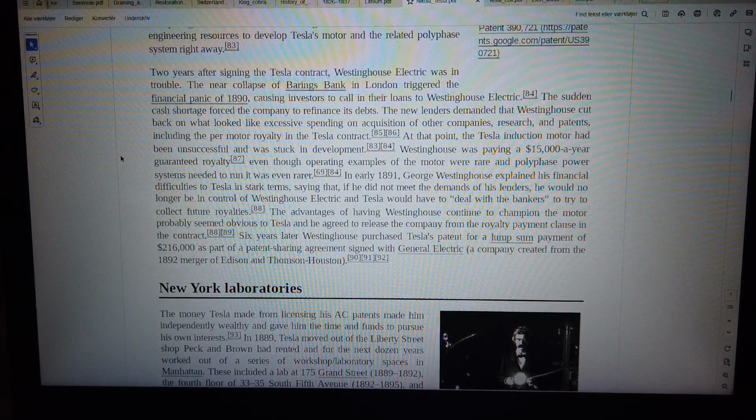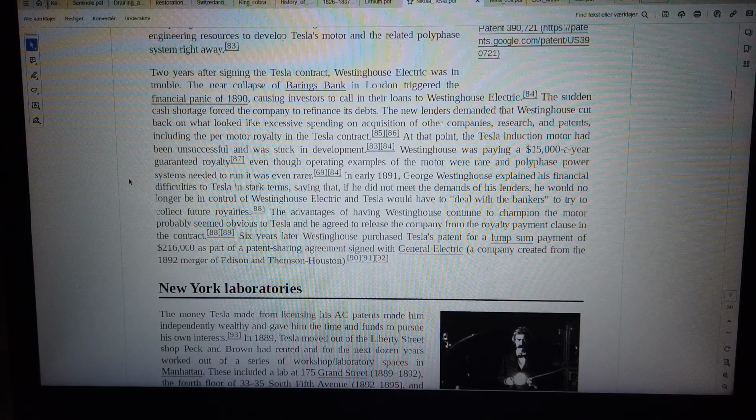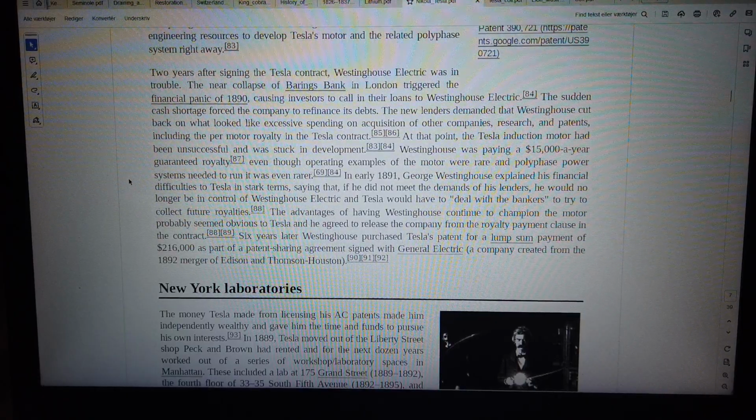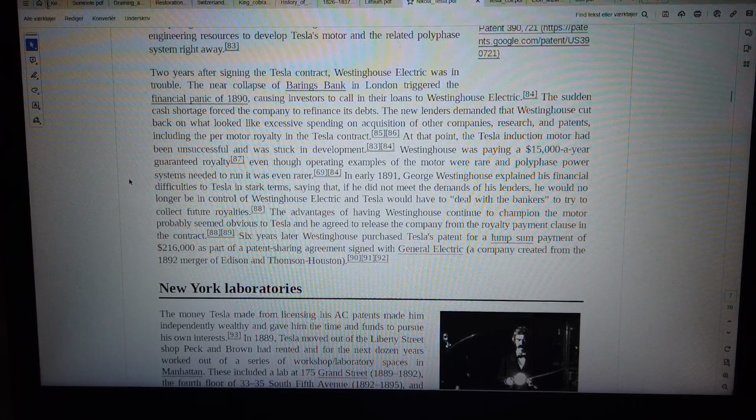At that point, the Tesla induction motor had been unsuccessful and was stuck in development. Westinghouse was paying a $15,000 guaranteed royalty, even though operating examples of the motor were rare and polyphase power systems needed to run it were even rarer.